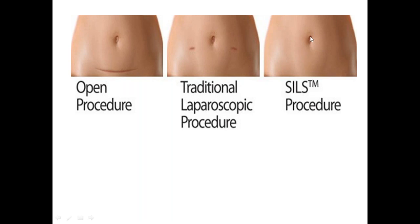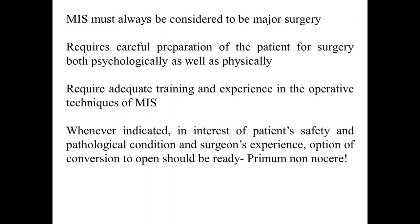The problem with the single port is that all the instruments are going to be fighting at the point of entry. And therefore, it becomes much more difficult to operate through SILS as compared to the traditional laparoscopic procedure. So minimally invasive surgery, outside may be minimally invasive. Inside, it's a complete surgery. So it's a major surgery, and therefore it requires as much preparation as for an open surgery.